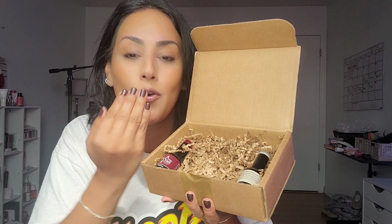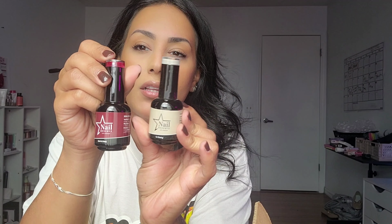So the first thing is gonna be nails. This was sent to me. It had more stuff, but I already dove in. This is the brand Nail Reserve. They allowed me, which is pretty cool, to select a few nail polishes. I got these two.